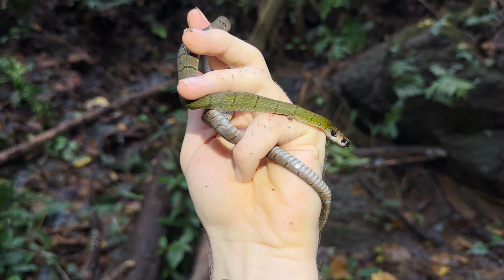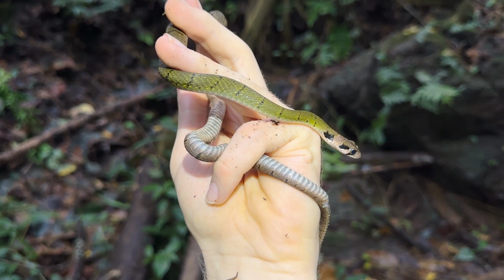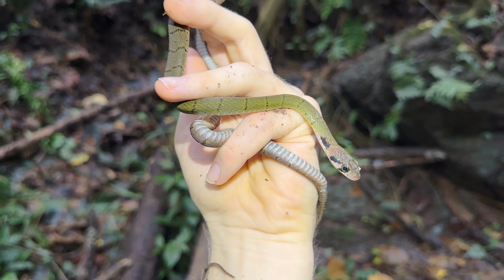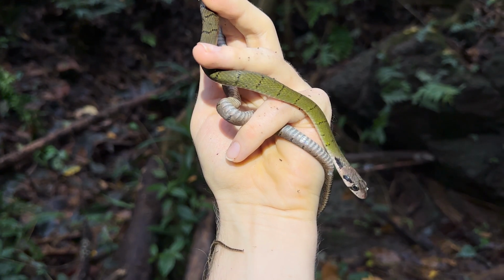This is the first one I've seen, although I did see a DOR when I was last here in the same area. We're at about 1,000 meters ASL, so that tells you about their habitat preference. I got my torch on here so you can see the colors. Not the prettiest one by any stretch of the imagination.